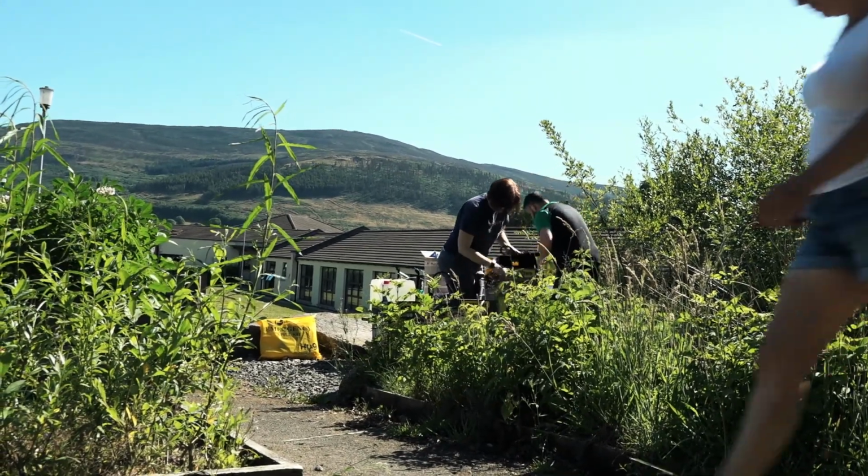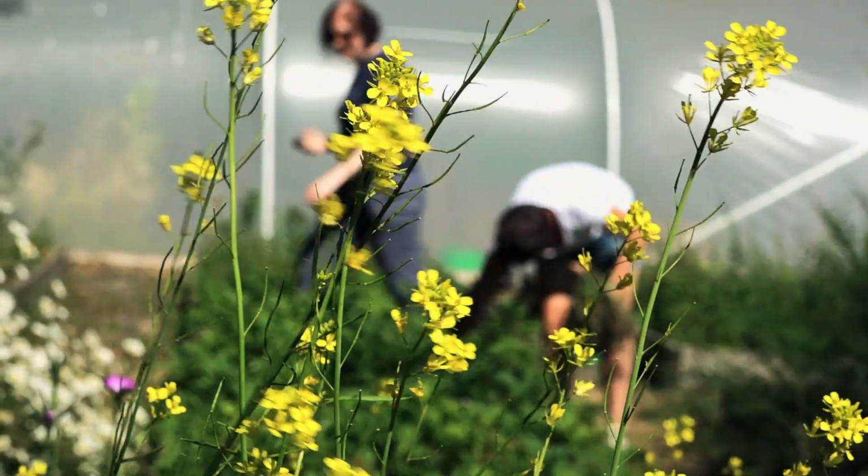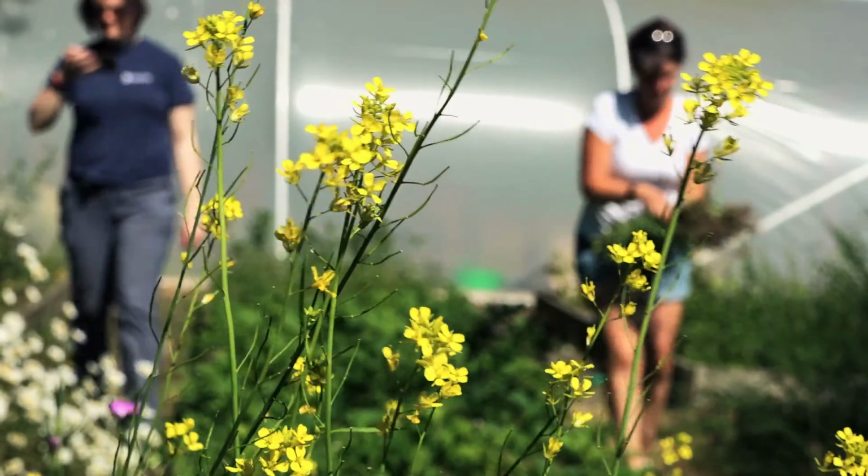My children have been involved in various mini beast expeditions. They've learned about pond life up on the Ring of Gullion. They've gone out on bat walks. They've learned about bees and butterflies.